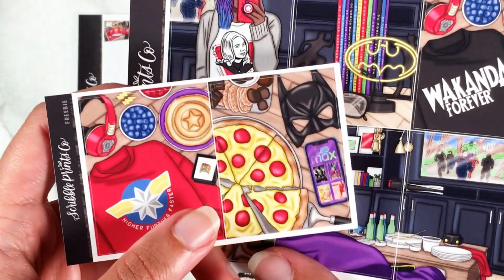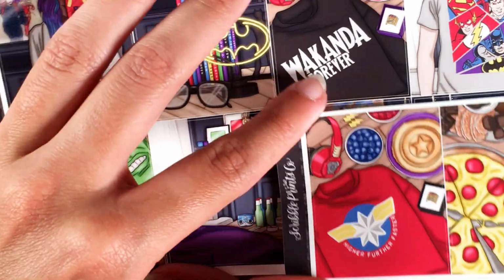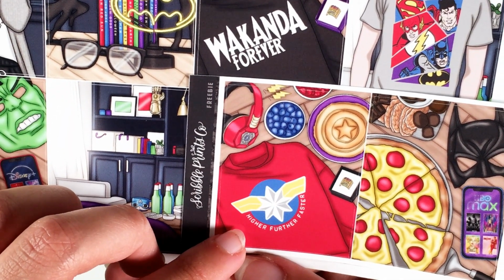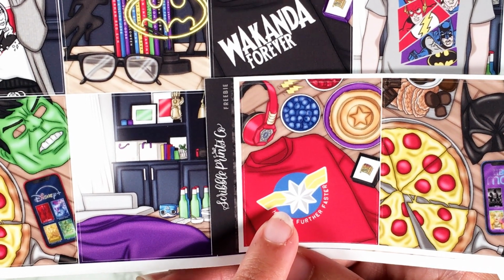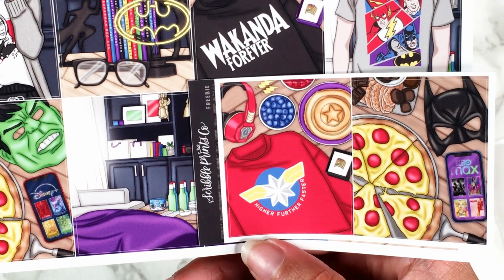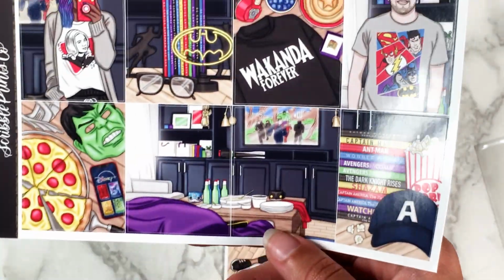Yeah, so you can kind of choose. And while I'm here, I'll just point out that there is also a replacement for this box. I don't know what character that's supposed to be, but that character has a shirt, and then there's headphones. The shirt is the only thing different.